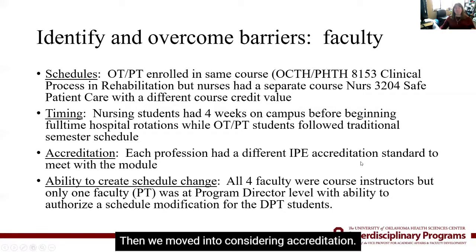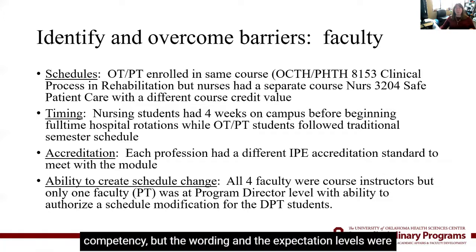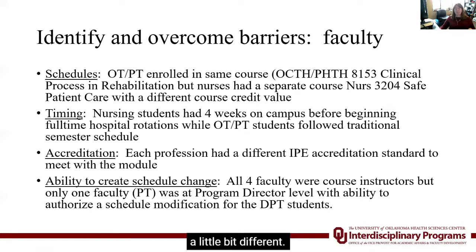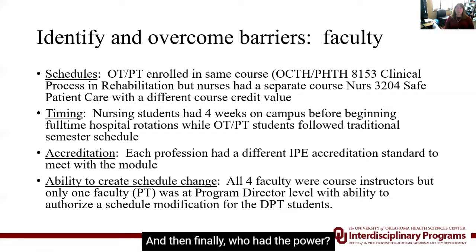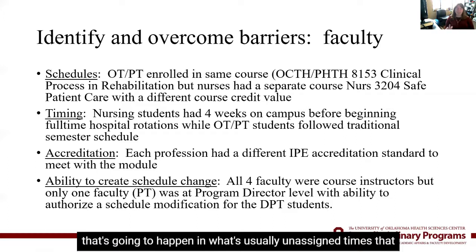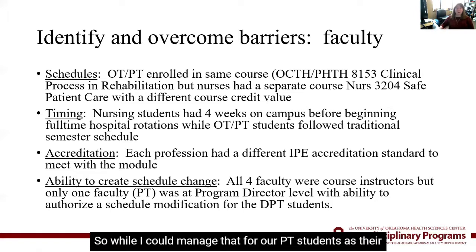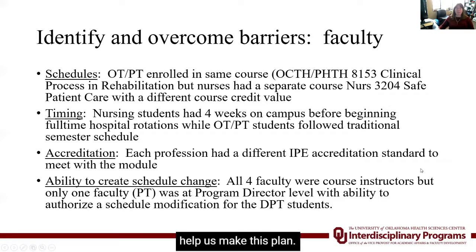Then we moved into considering accreditation. All of us had the same accreditation standards based on IPEC competency, but the wording and the expectation levels were a little bit different. And then finally, who had the power? It is not just the faculty in the classroom who usually has the ability to say, I'm plucking all of our students out and I'm putting them all together in a mandatory activity that's going to happen in what's usually unassigned times. That usually has to happen at the program director level or higher. So while I could manage that for our PT students as their program director, we had to bring in other leadership to help us make this plan.